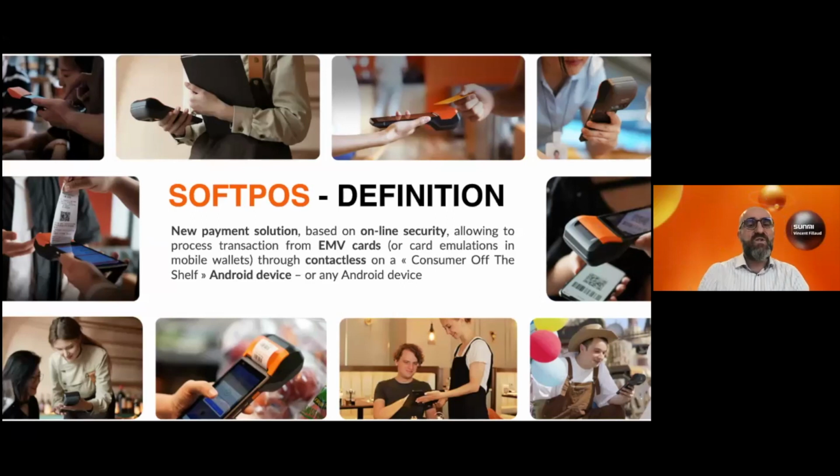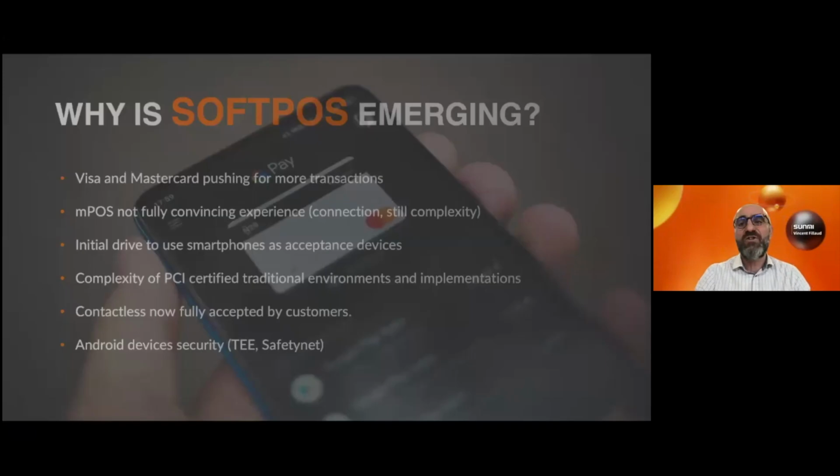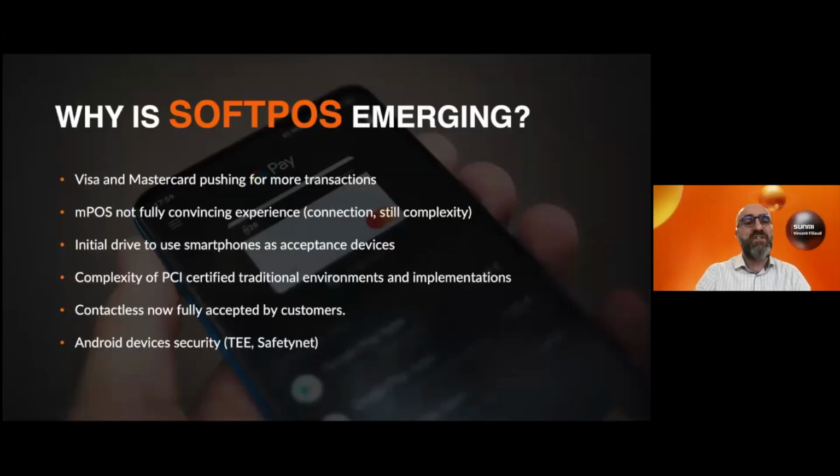Okay, so why is SoftPOS such a hot topic those days? Well, the first thing is that Visa and MasterCard, they are always pushing for getting more transactions, and they want to be able to take transactions from more and more devices, and they want to go over the installed base of PCI certified devices, and they want to basically transform any device into a device able to take transactions.